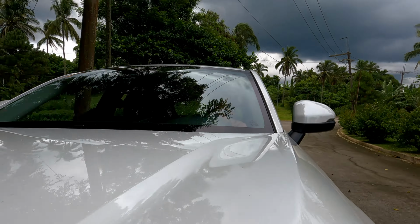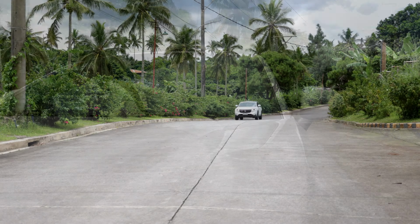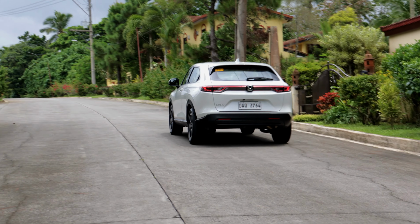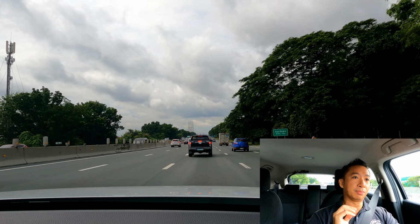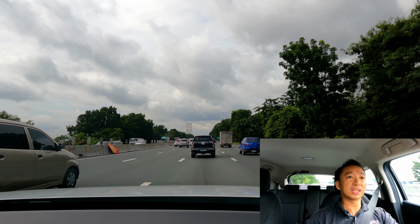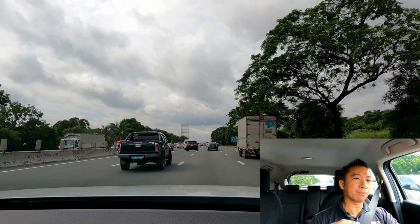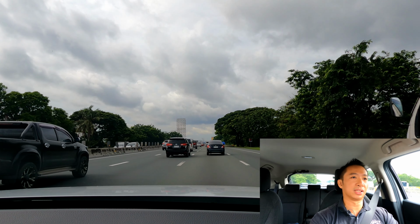It's really felt. You see, acceleration in normal drive mode is uninspiring guys. It takes a while to spool up the speed, and yes, that CVT drone can really be heard. Now when you pop it in sport mode, the CVT drone becomes a little bit louder. Response is a bit better than normal driving mode, but not by much guys, not by much.